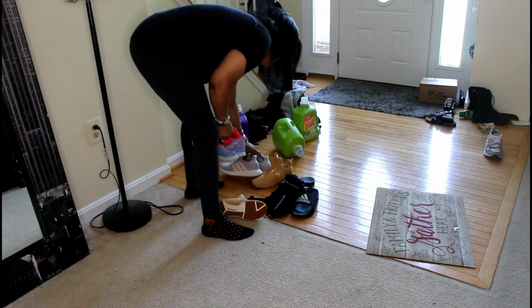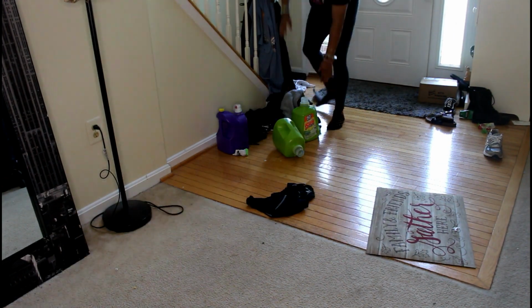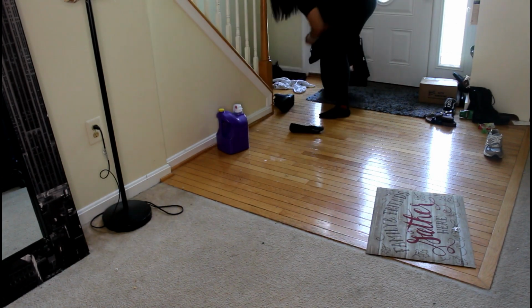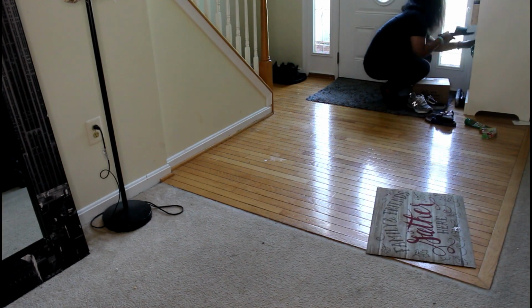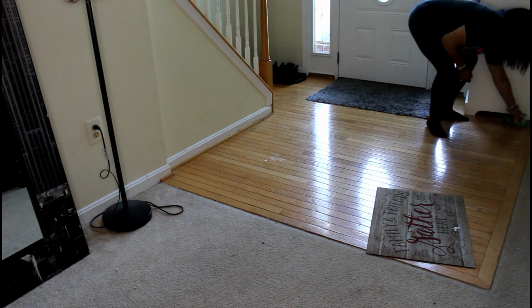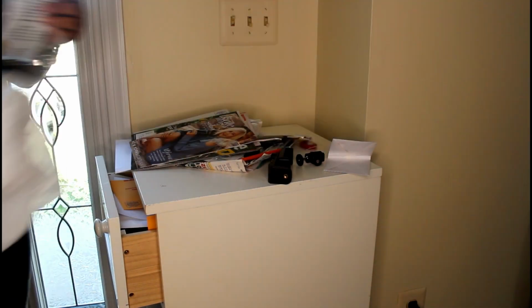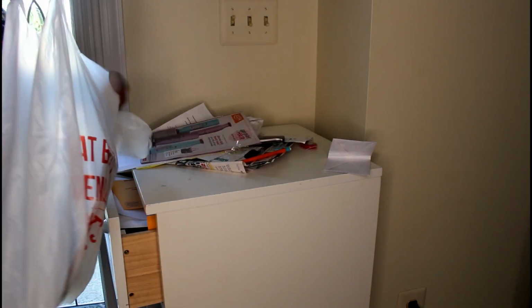Now I'm cleaning the hard part, the floor. When we come in the house, we just dump everything on the wood here, which drives me nuts. So I try my best to keep it clean. So as I clean, I put everything on the steps that needs to go upstairs, and then later on I take it upstairs. Here is the side table in front of the door, and I'm just sorting through mail, and then I'm going to wipe that down as well.